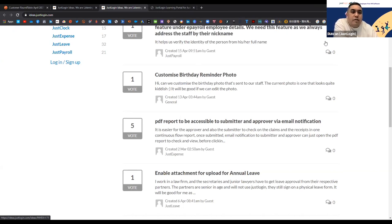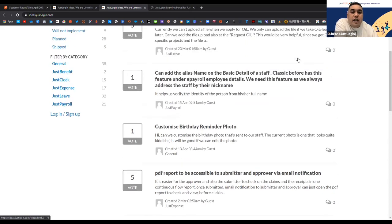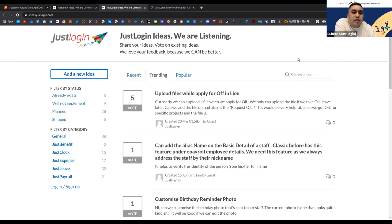We'll share the information for you, but it's very easy to remember: ideas.justlogin.com. Once you come to this portal, you can log in with your credentials so we know who you are. Based on all the customers' votes, you'll be able to see what already exists, what will not be implemented, what is planned, and what has already been released. So this is something you can come back to regularly to check on progress.